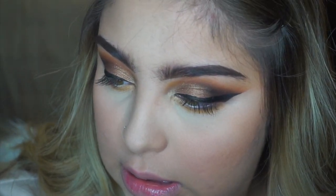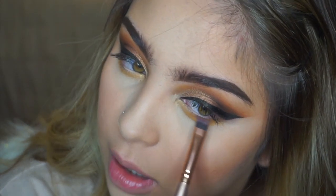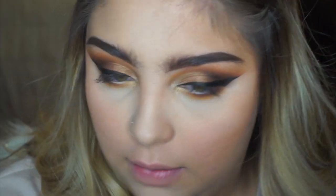By just starting off with the first transition color. Okay. Next, I'm gonna take a little smudger brush like this one, and I'm gonna take the dark brown. And then I think for eyeliner, I'm just gonna go in with a nude just to make the eyes pop.